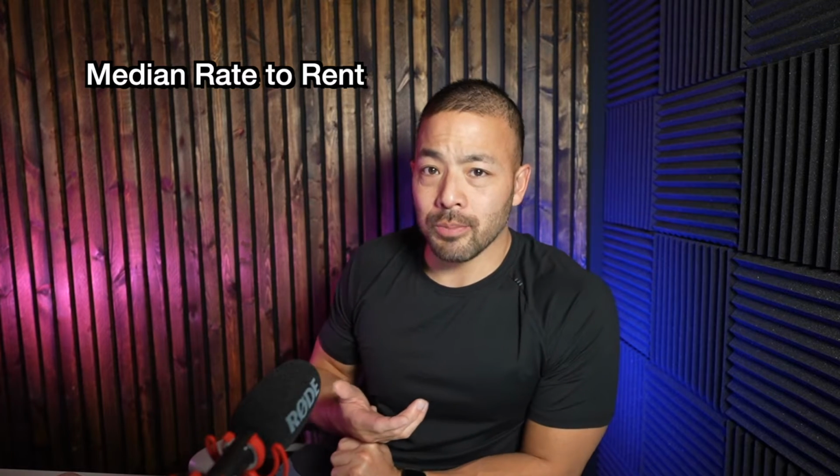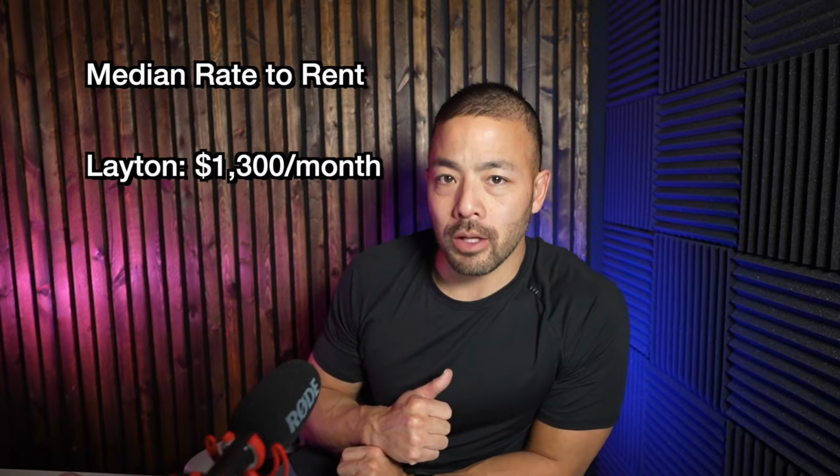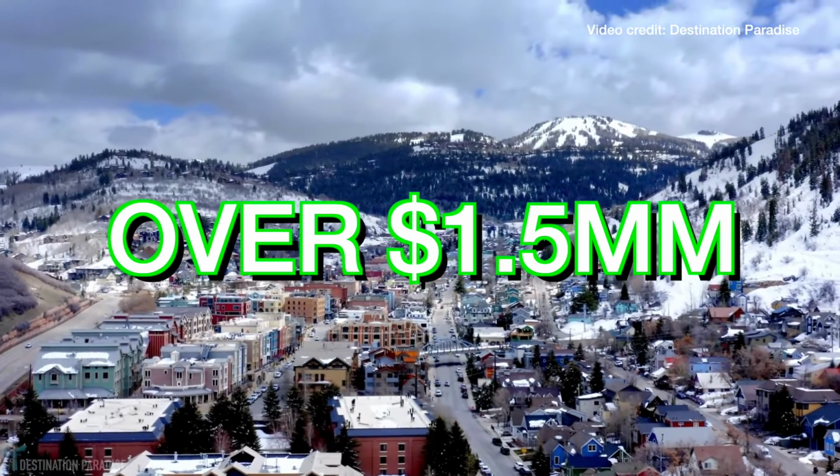Provo does come in as the second most expensive with a median value of $391,000, and Layton and Ogden are the cheapest of these areas, coming in at $388,000 and $270,000 respectively. If you look at the cost to rent according to the Census Bureau's data, Layton is actually the most expensive with the median rent right now around $1,300 per month. If you're feeling really bougie, you need to check out Park City, where the median value is over $1.5 million. All right, back to the original 4 cities.